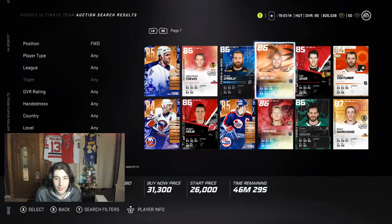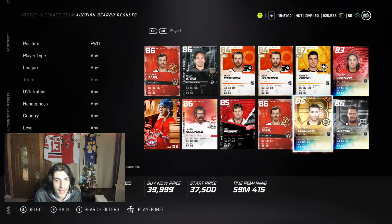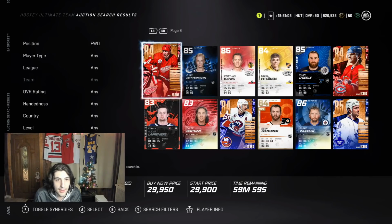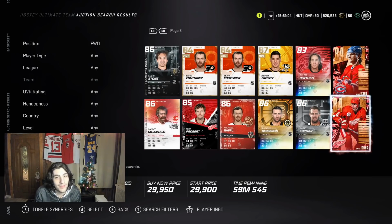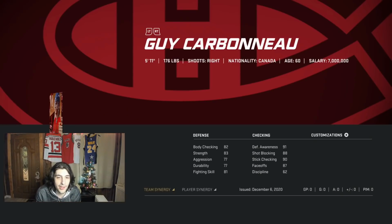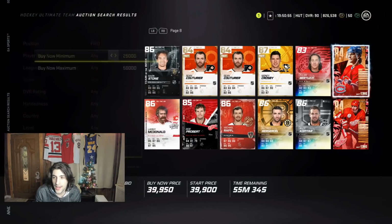Anyone else in this range quickly? I'm not really seeing too many here. I mean, Carbonneau's not bad, right? But again, I feel like he's a little overpriced. He's not bad. He's got Distributor and everything. But still, there's better options. He's slow. So, alright, let's move on to the next range.